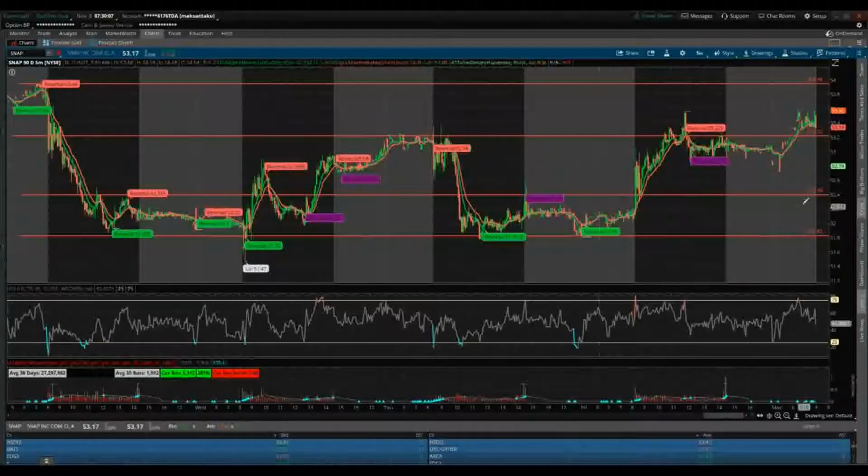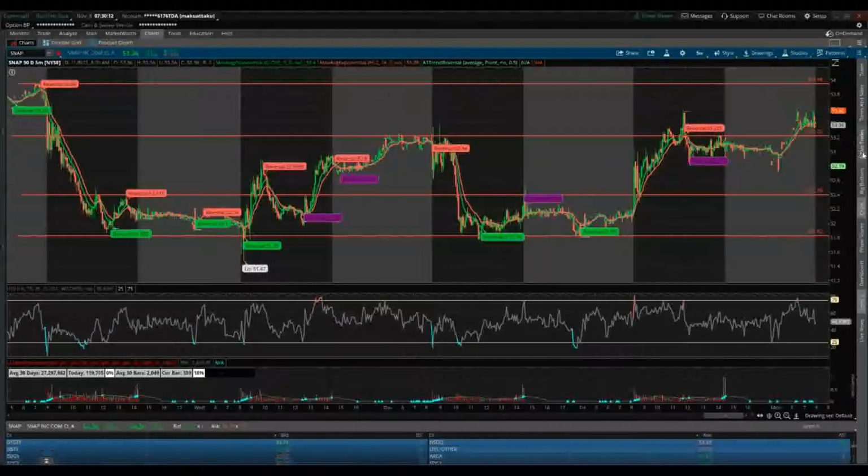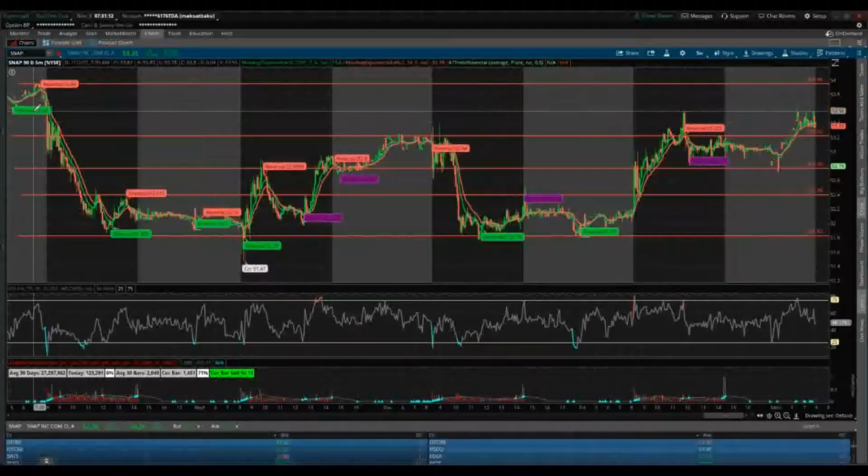All right, guys, here we go. We're at the open. Let's see what Snap's going to do as far as the violence of the moves. So just keep that in mind. We've got this level up here. That's where I'm going to look for it to overextend. Let's see. Should we put one more in here? Yeah, we should, just in case. All right. And then it keeps getting rejected here.